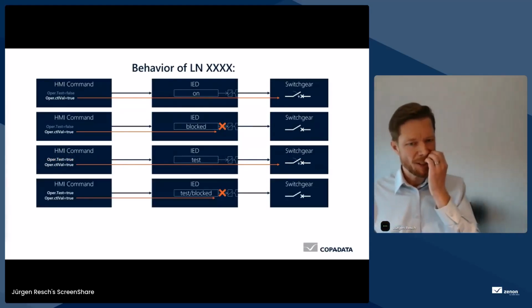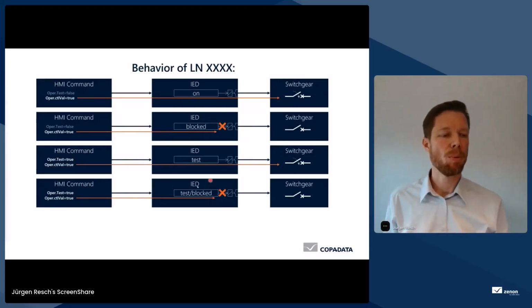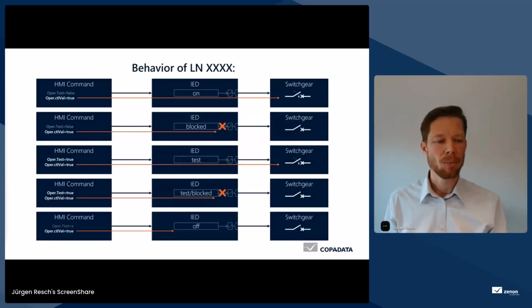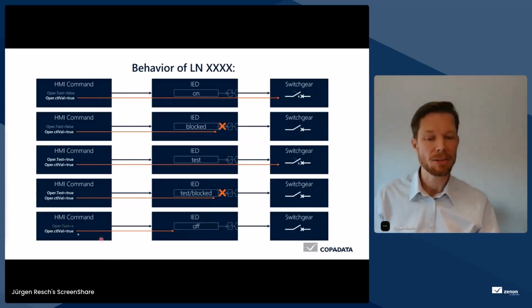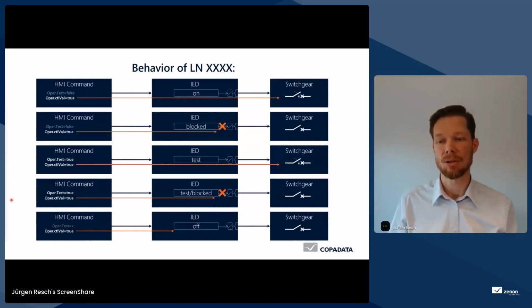And then we have the fourth one, my favorite. This is a combination of test and blocked. So we would block the operation, but we need a test flag set so that this command goes until the end of this logical node. And then there is the last one, which is the off behavior, which means the test attribute is not considered. We do not care about it. We will not operate the control command, but still all services of this logical node need to be intact and provide, for instance, quality information.